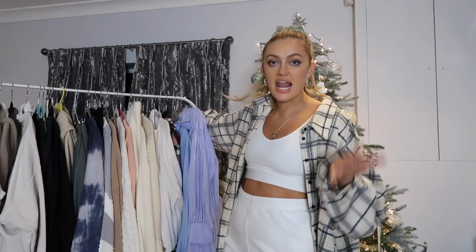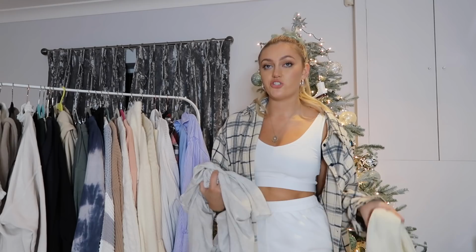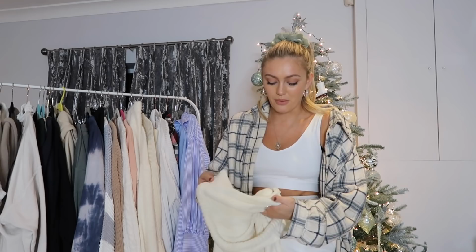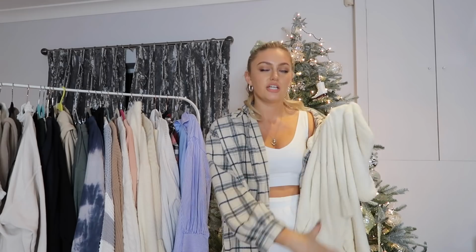So I do have a couple of honorable mentions that I really wanted to get in this video. To start out with, I have this crop jumper. And this is from In The Style. I'm loving In The Style at the moment. It's this really nice, what is this fabric called? Chenille? Chenille fabric in this really lovely buttery cream.